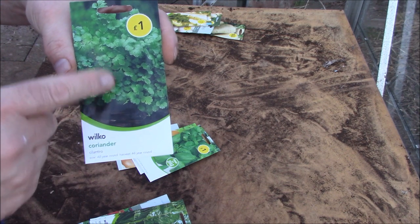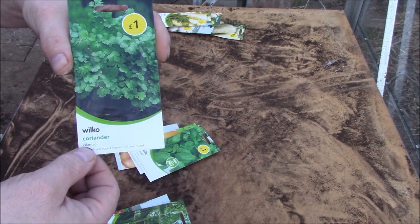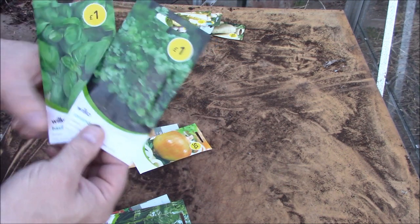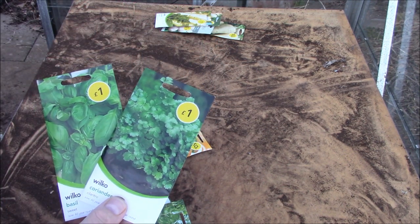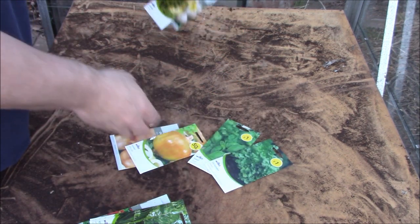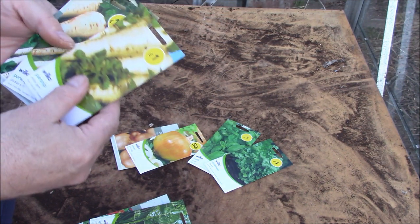Again, easy to grow. You basically cast the seed on the ground, and this will grow quite easy. So I'm going to grow a little patch of that and a little patch of basil. What I will do is start these off in the greenhouse, and then I'll plant them out a little bit later on, because they are reasonably tender as herbs. And the only other one that was missing were the parsnips.